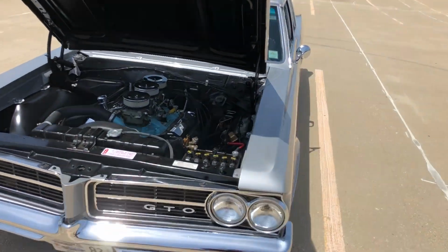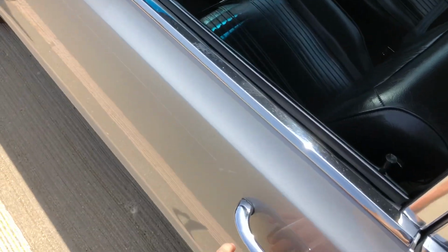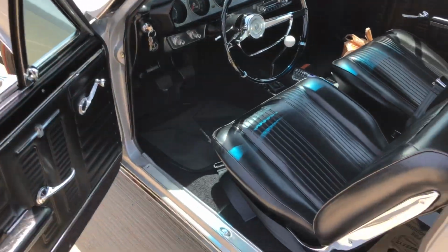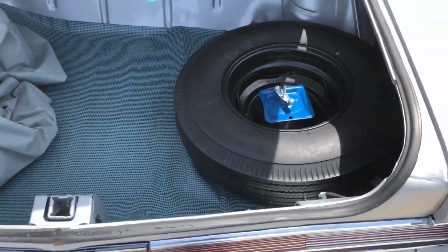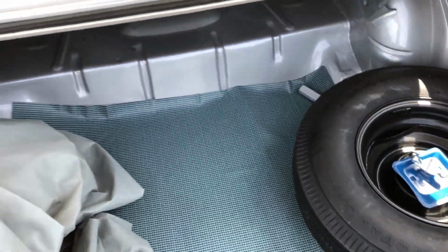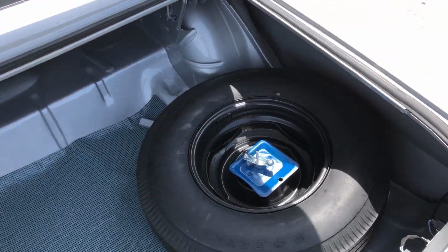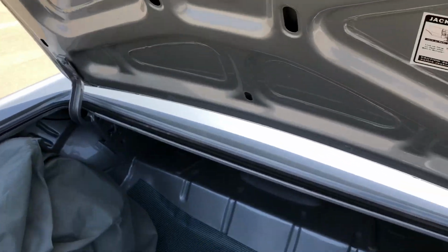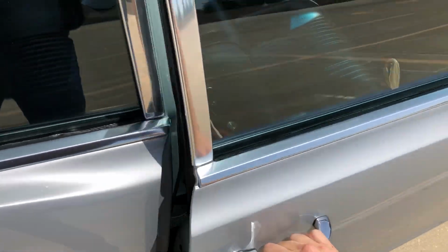Let's get inside and start it up. Let me open the doors first so you can really see the inside. I got a spare tire with the jack and the stand. Got my car cover there. That's essentially what the trunk would have looked like. Got to close that up. Take a few of these things out just so you can see the inside.